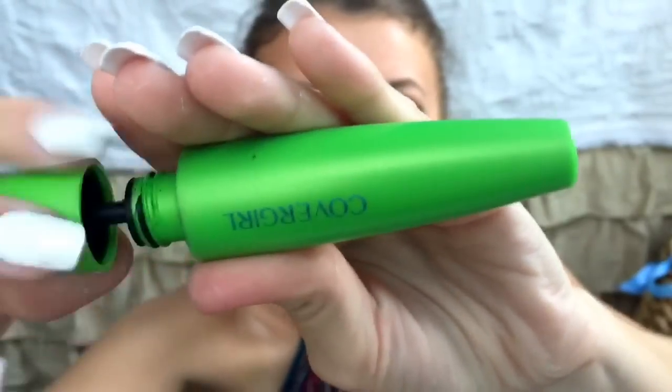Next, we have two mascaras. This is the Covergirl Clump Crusher by Lashblast. Water resistant, not waterproof, water resistant. That means if you cry, it should last a little bit longer than if you were wearing a non-water resistant. I've tested that theory the experimental way.